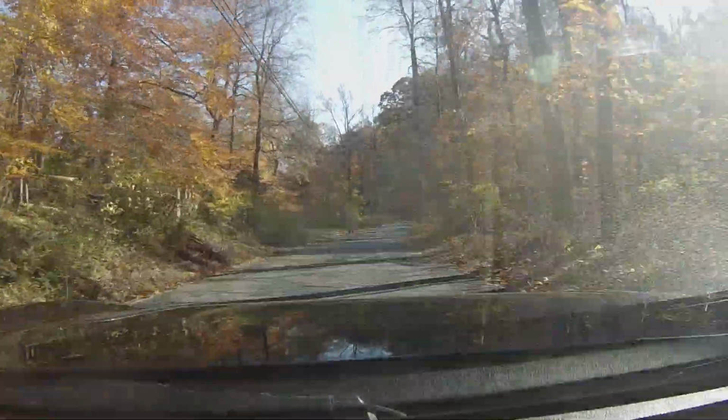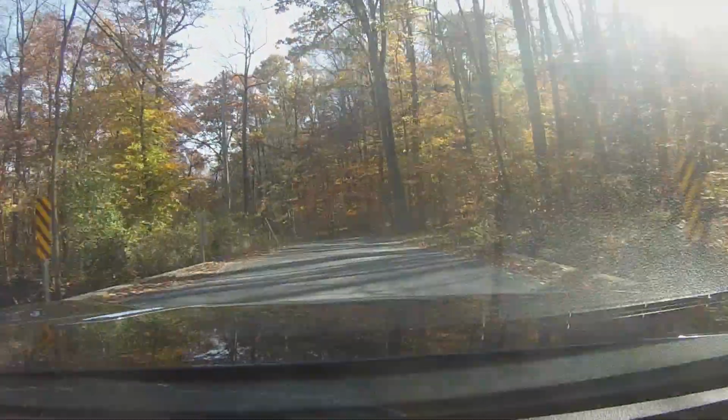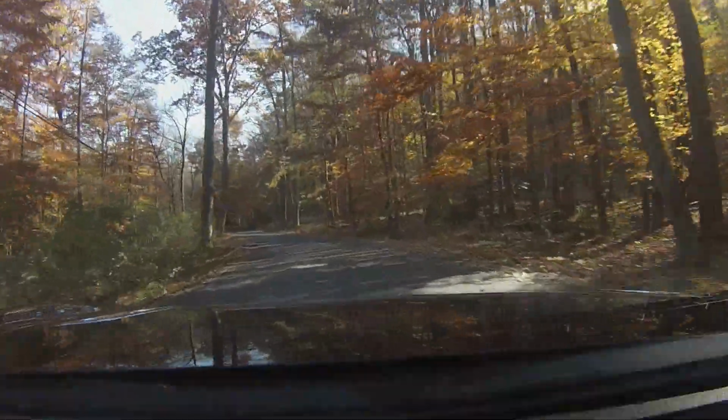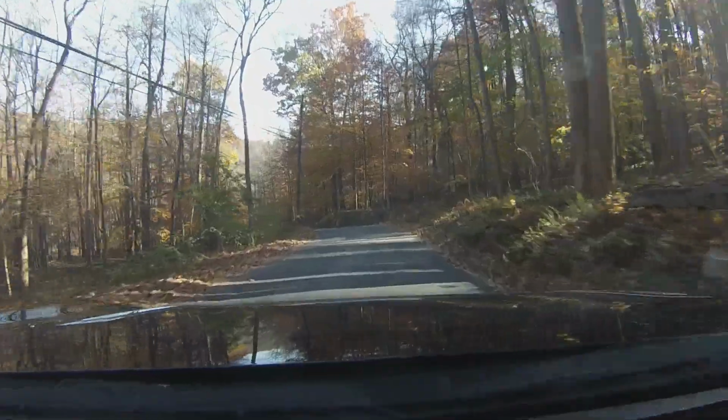So a little fall tour. Something in the trees, fall colors. It's about 65, maybe 68, somewhere in there. So it's a tad chilly, but not bad.